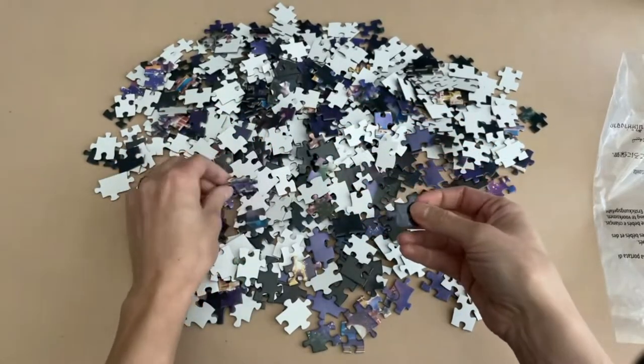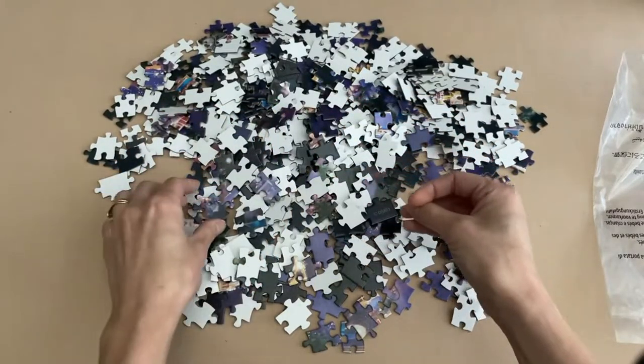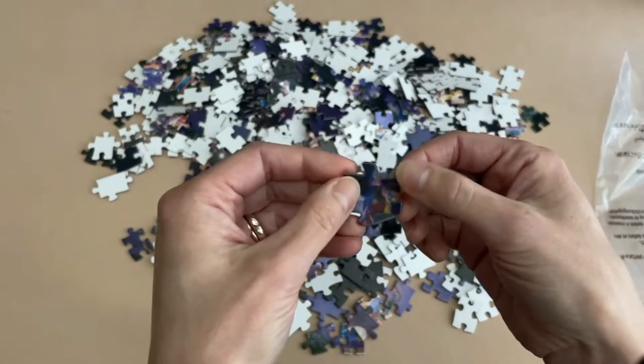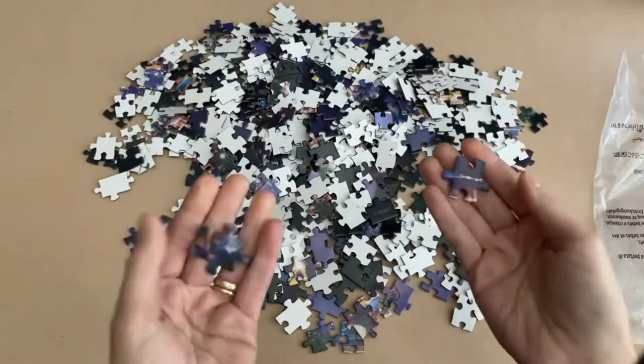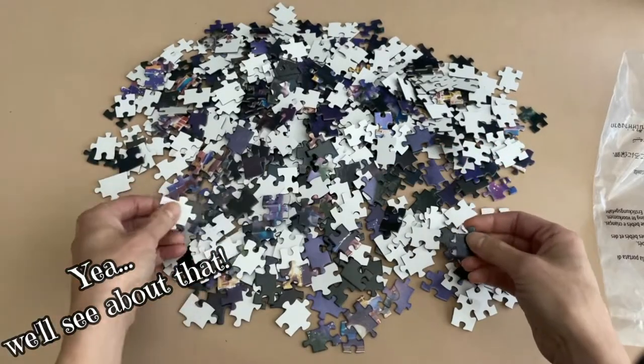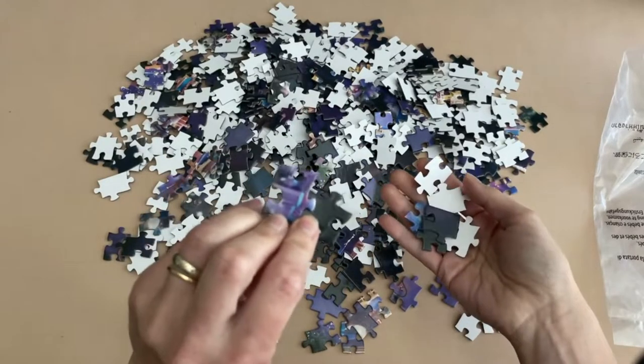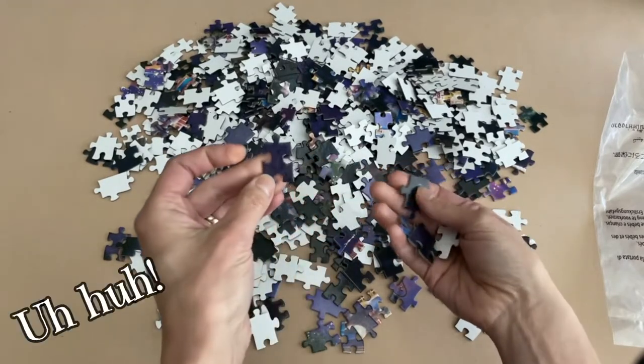They're definitely much bigger pieces than what I'm used to with the Thomas Kinkade Studio collections. But I think this one might not be as tough as I thought, because considering the pieces are much larger, I can see the images much better on these. So I don't think this is gonna take as long as I originally thought.